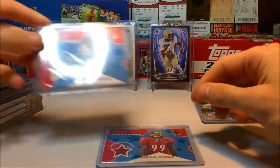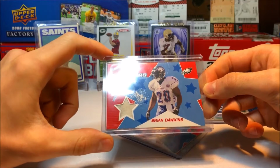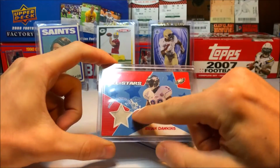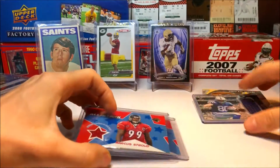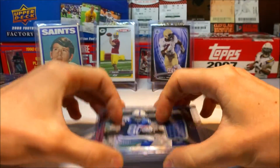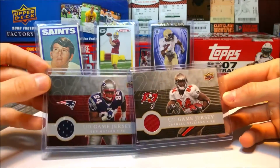And then I think not too long after I pulled this card, I pulled a very similar card of Brian Dawkins. And what do you know? I tried to do the same thing. I tried to scratch it out of the card. I don't know what I was doing as a kid. But man, if I did that today to some of the relics I have, I would be really upset with myself. Here's a couple more game jerseys.